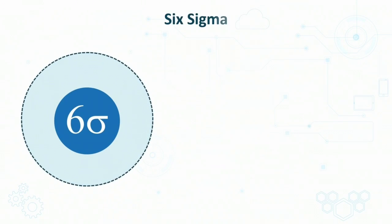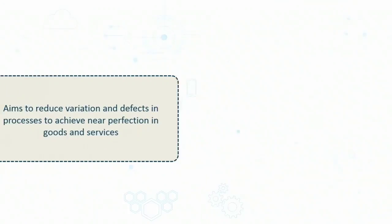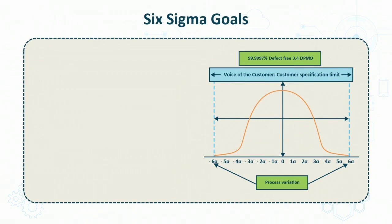Six Sigma is a performance improvement initiative that aims to reduce variation and defects in processes to achieve near perfection in goods and services. It minimizes defects and maximizes value, allowing breakthrough improvements to be made to processes and systems. The ultimate aim of Six Sigma is to achieve customer satisfaction and near perfection in product and service quality. Several goals are established to achieve this aim.